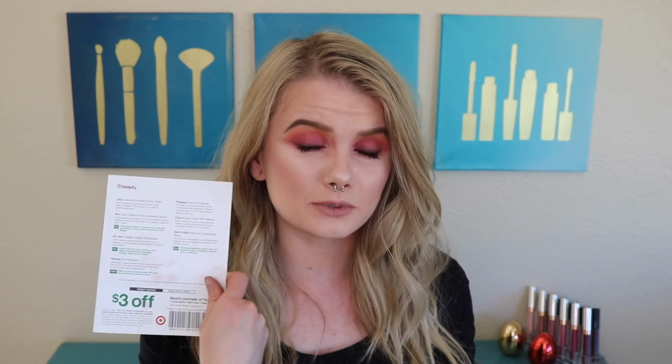But then you also receive a $3 off coupon, which I'm thinking I'm gonna toss into the value because I will definitely be using this because I love Target. So if you add the coupon in there, it'll be like $15.98 that the total value of the box is, which I don't think is a bad value for the box. I am gonna be contacting them about that shadow though. But this was my first ever Target Beauty unboxing.